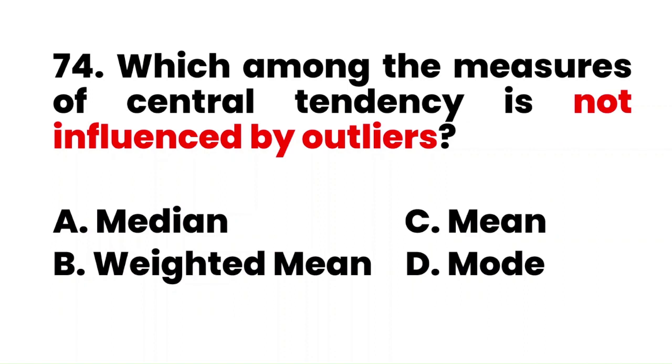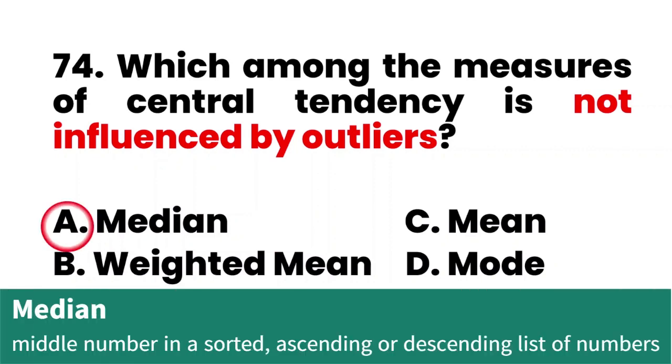Number 74. Which among the measures of central tendency is not influenced by outliers? So, which among the four ang hindi basta-bastang na-influensyahan ng mga numbers na napakalayo sa grupo? Ang sagot ay, yes, correct. It's the median. Yung pinakagitnang number in a given element or set. So, median.